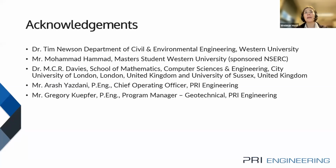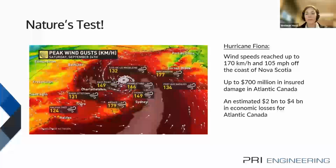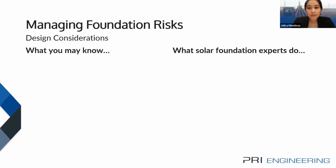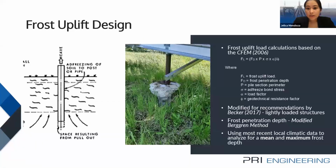Jelica, while we're waiting for some questions to come in, is there any aspect of solar foundation design that you didn't get a chance to cover here that you would really like to talk about? I know you have a limited amount of time, so maybe there's some aspect you can talk about. I might go back a couple of slides here to give you a few minutes.